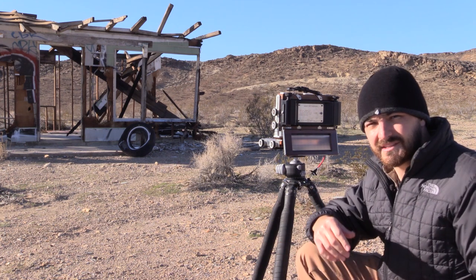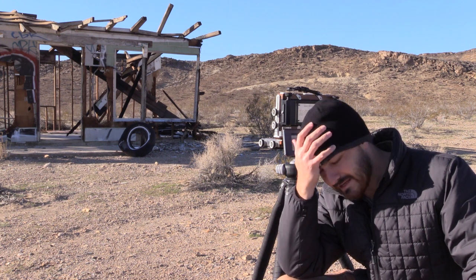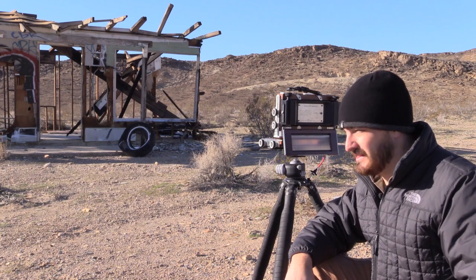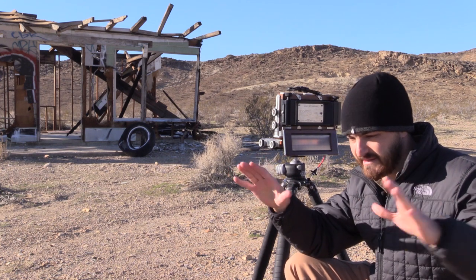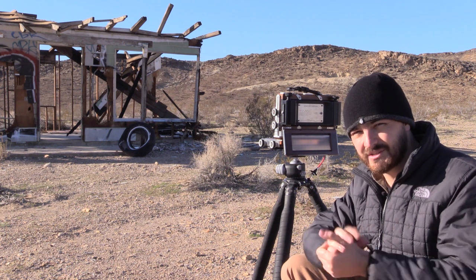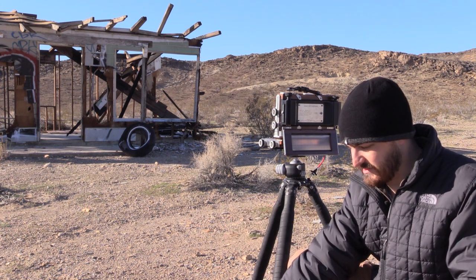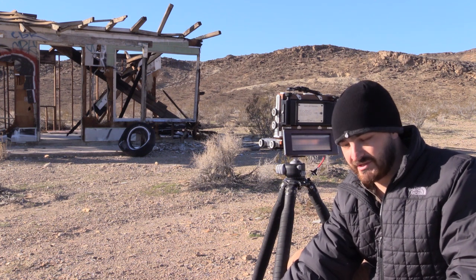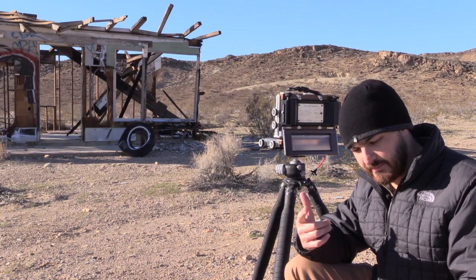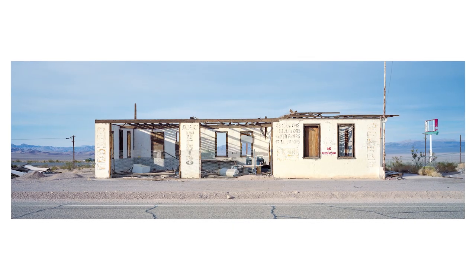I'm doing a straight on symmetrical composition, which I know, big shocker there, Nick. I might seem like a one trick pony sometimes. I really like doing these panoramic 6x17s of a building straight on, right down the middle. I don't know what it is, that's just my natural urge, my natural inclination. I've learned not to fight those urges too much because that probably will be the composition I end up liking the most. But I also like it because I took a picture of an old garage on Route 66 that I shot the same way, straight on, right down the middle.